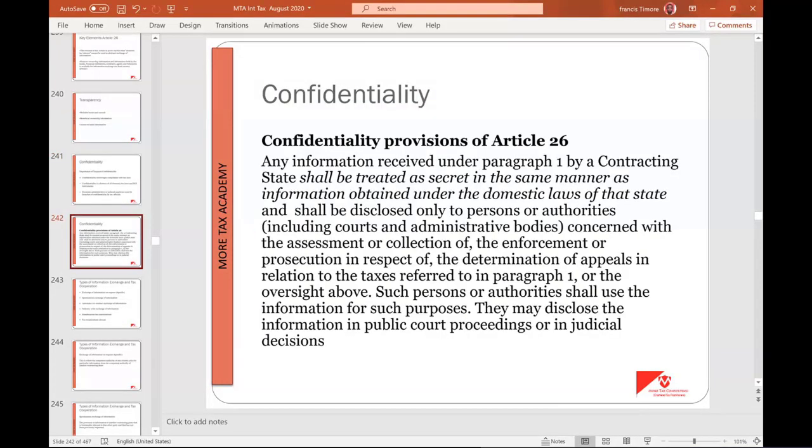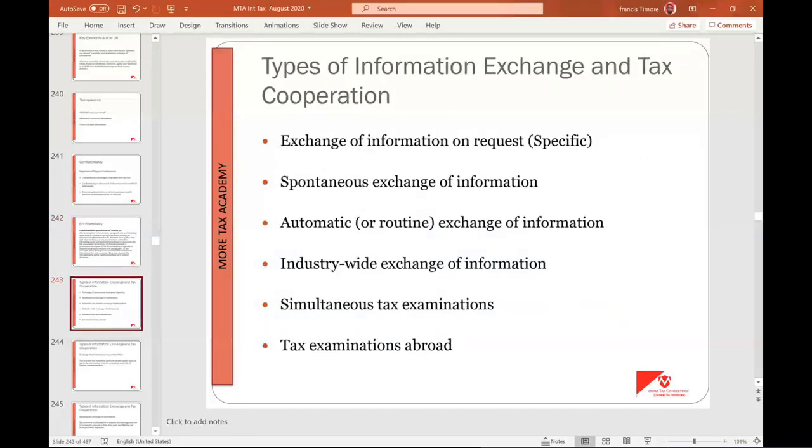Now, what information can we exchange? We can exchange specific information. We can exchange spontaneous information. And we can exchange automatic or routine information. And this is what we have codified in the law. In the question that we also saw, you were asked to explain what is specific information. All of these things are in the notes to the commentary. You open it now, you will see it. Because of time, we will not be able to go one by one. But Ibrahim will do a nice job for us. Ibrahim will present to us on the automatic or the routine information.